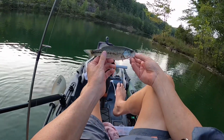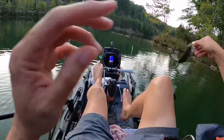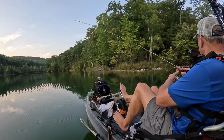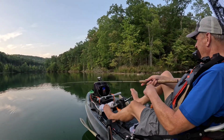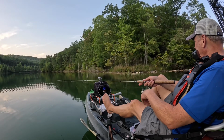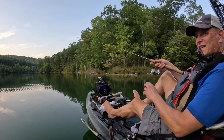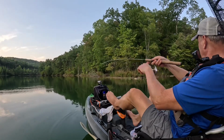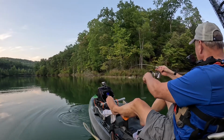Real quick, just a little fella. It's a largemouth. All right, guy. Thank you. Let's see if I can catch another one here. Well, I'm still on the same point, and there are still active fish here. So trust me, after fishing this entire day and catching just 1 or 2 fish, it was so much fun to be able to cast almost back to back and bring in fish.